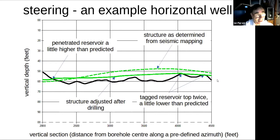The distances on the bottom are 2,000 to 4,500 feet, and the vertical scale is 0 to 100 feet. So this is very much exaggerated vertically. So these are very, very gentle horizontal wells, but they just look very wiggly at this very high exaggeration.